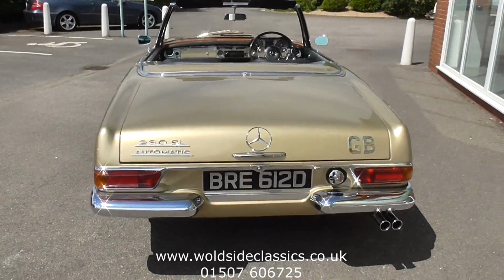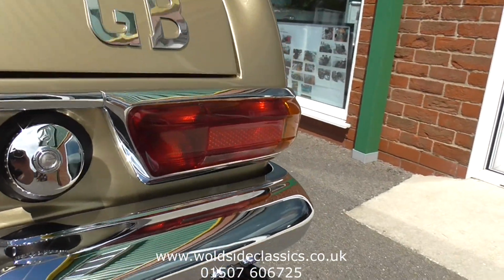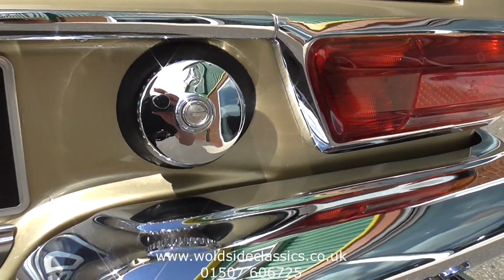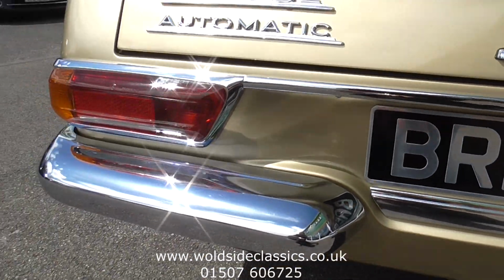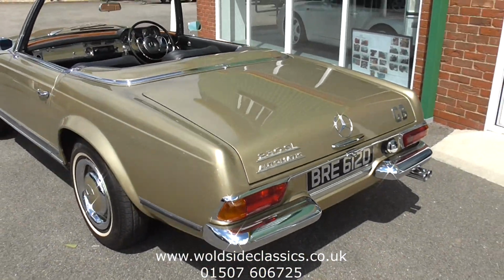Nicely fitted at the back there. Again, the chrome nice, the original lights. Also an original Mercedes fuel cap and the exhaust tips. It's got a fairly recent stainless steel exhaust on it. So there we are, 230 SL automatic.